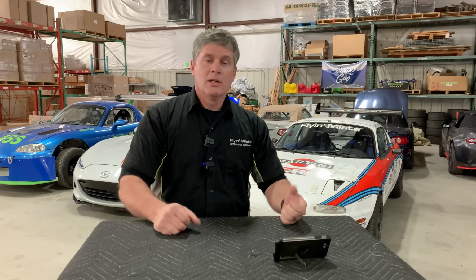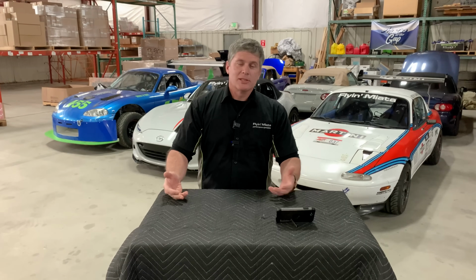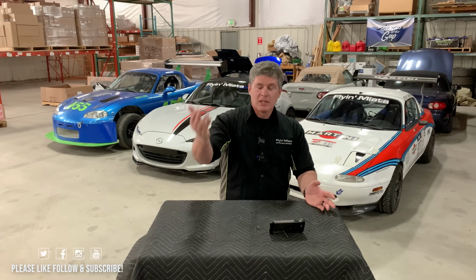Nope. Okay, well, there you go, folks. That is the background of the rise and fall of Flyin Miata V8s. We do miss them here. They're wonderful cars. 2 of the 3 cars behind me belong to people who work here because we still enjoy the cars very much, but unfortunately, Flyin Miata as a business is not going to be offering them anymore for all the reasons I just went on at great length about.